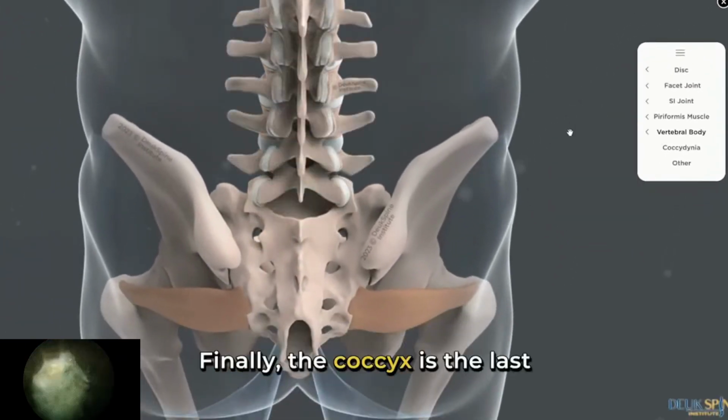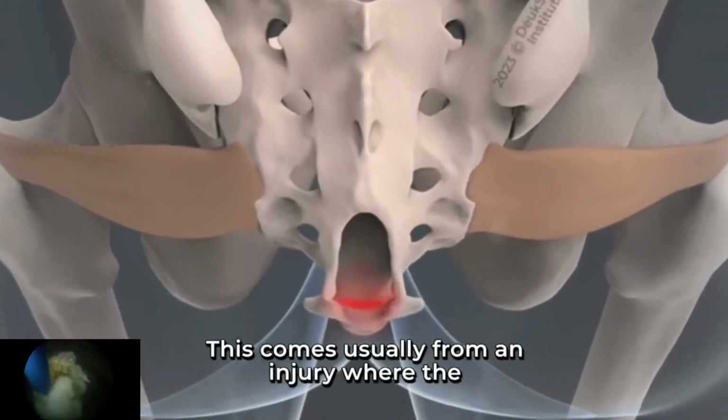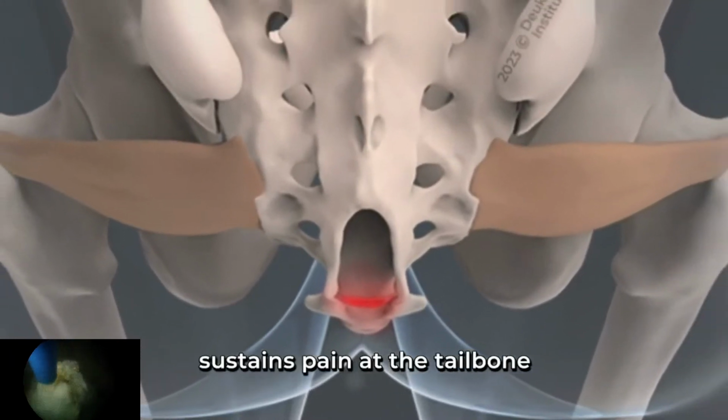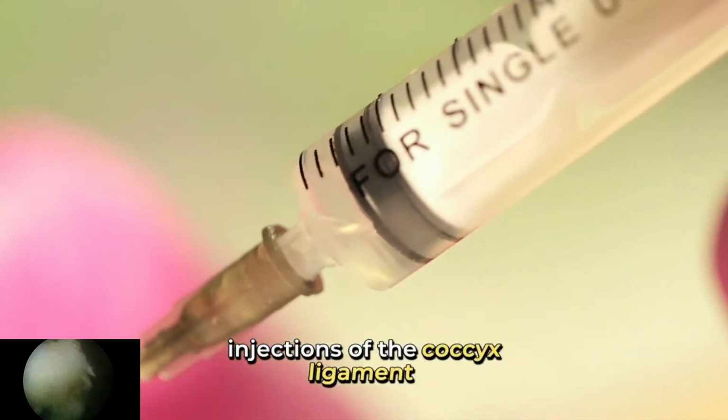Finally, the coccyx is the last cause of chronic back pain. You can see in the diagram the red coccyx at the bottom. This comes usually from an injury where the patient falls on their bottom, sustains pain at the tailbone, and this can be treated with injections of the coccyx ligament.